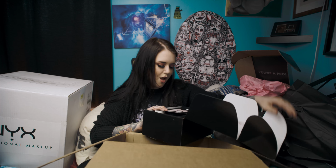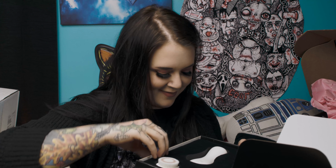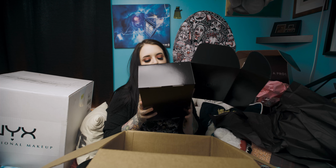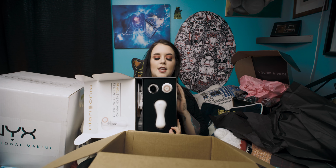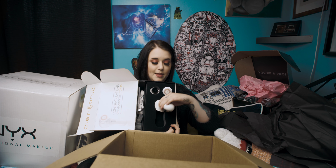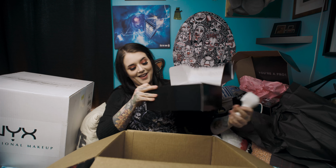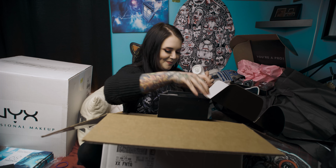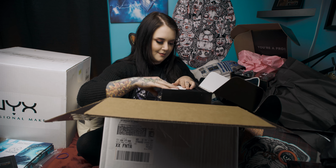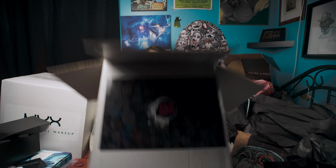Clarisonic. Top 30. Look out. I'm about to have the clearest skin on the block. That's so cute. All the boxes say congratulations on top 30. Oh my god, it's so soft. And that's it for this first box.